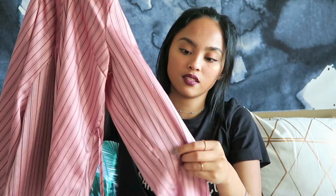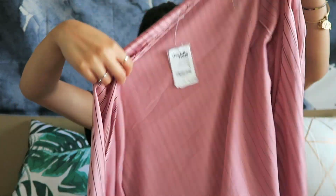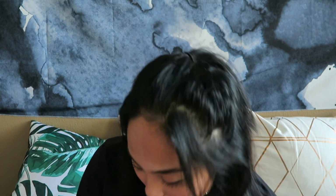Last item I mainly got for my anniversary. It's just this silk top. It's like a satin weave. It's just pink stripes. Kind of reminded me of Victoria's Secret. Thought I could wear this with a pair of black pants, a nice belt, and some red lipstick. The structure of the top is kind of interesting, so it just ties right here at the bottom. I haven't actually tried it on. That's pretty much it, and that's pretty much my haul.